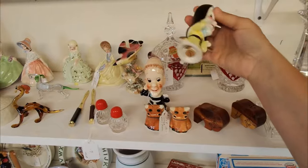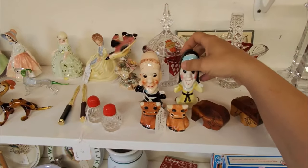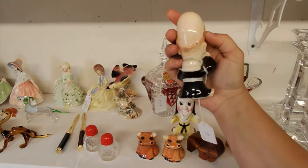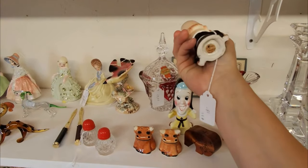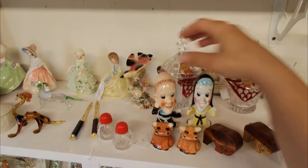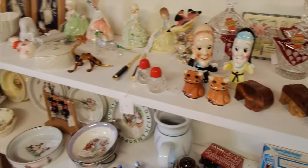And then look at these little salt and pepper shakers. It's a priest and a nun. I've never seen these before. I'm not sure who makes them. They too were also $28. And I'm like, wow, those are really cool. I wish I had cell service so I could look them up.